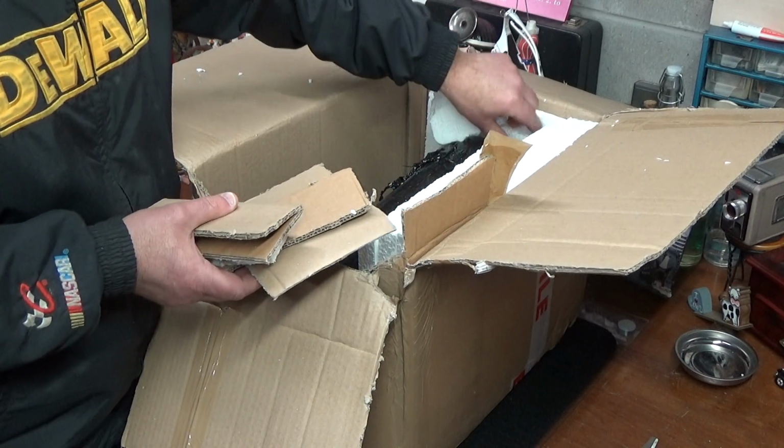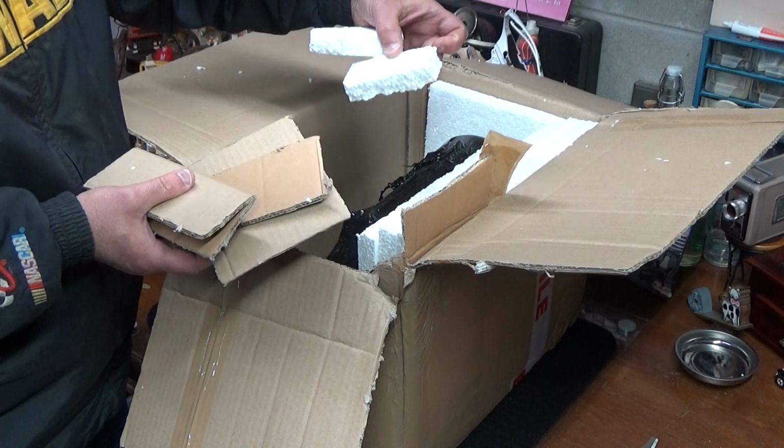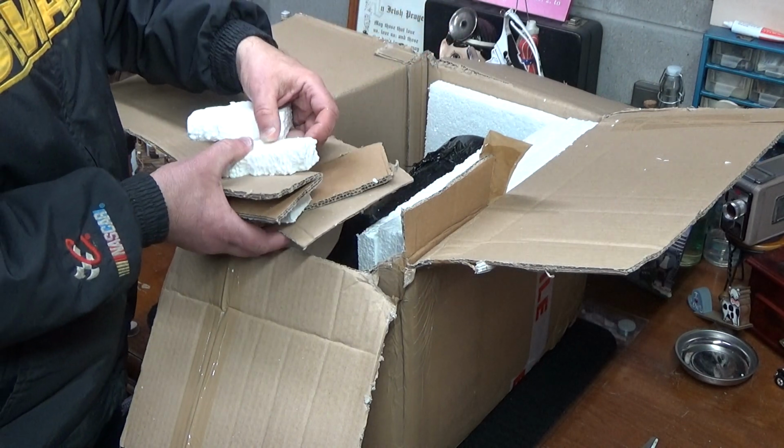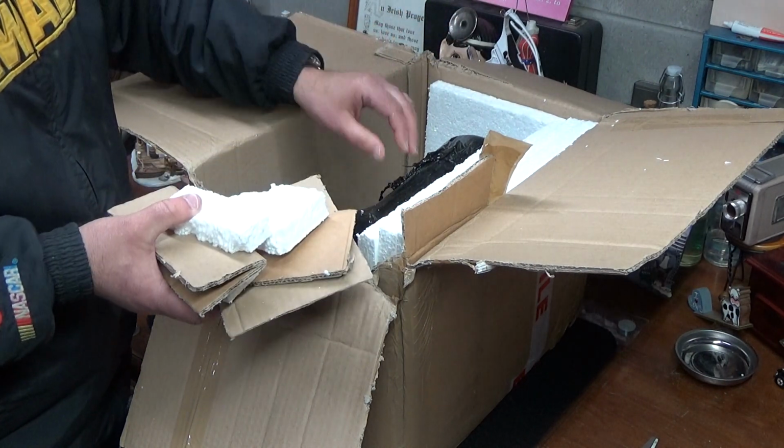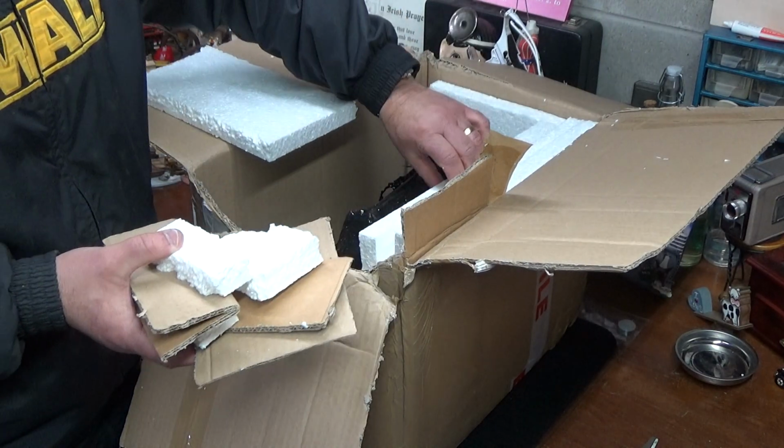See, again, I can only suspect that these pieces were not this small when the journey started. They just kind of splinter with the different impacts that the machine takes.